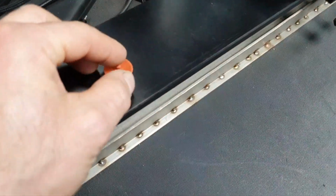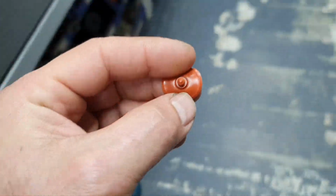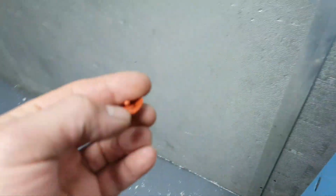S63. Today, one second, today it's Friday. Yes, Friday, 16th of September. Let's get this out and let's finalize the S63.